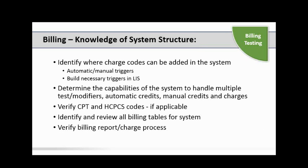Knowledge of the system structure. Automatic and manual triggers, are they possible? Where and how are they built? What are the capabilities of the system to handle multiple tests, modifiers, automatic credits, manual credits, and manual charges? And put procedures in place for these functions.